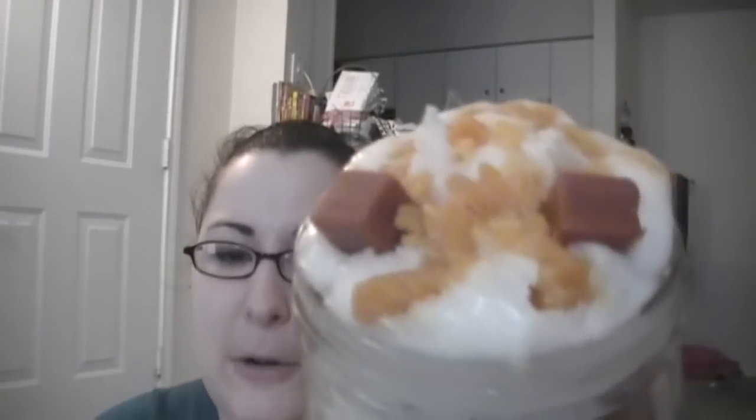This smells amazing, and I've been holding off melting this so I could show you guys. I ordered this back in early December, so I've been waiting to melt this so you guys can see it. And it just looks so yummy. I've been eyeballing this candle ever since I found Candles by Victoria.